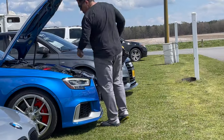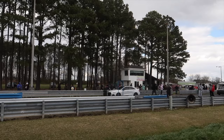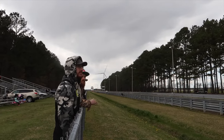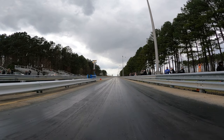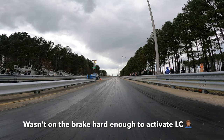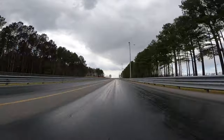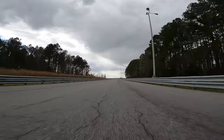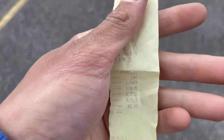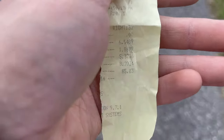Out to the road, got the car warmed up. Gonna do our first run with the A3. Let's do it. She's getting in line. I had my first pass. I didn't have launch control on properly, but I had my best pass so far. 1860, 82 at 85. I think before this, my best was like 87 or something. So I'm really happy about that.